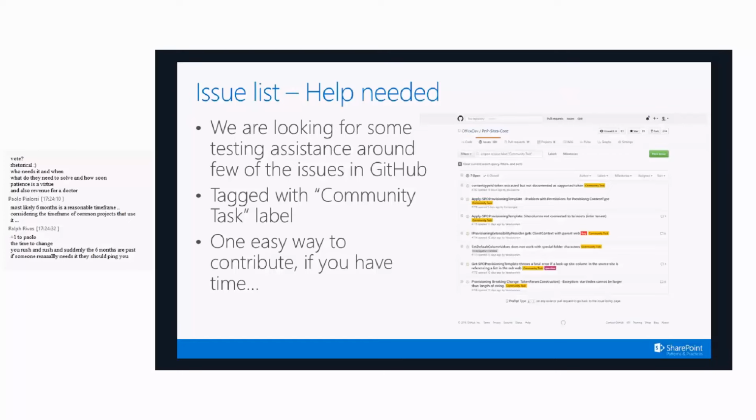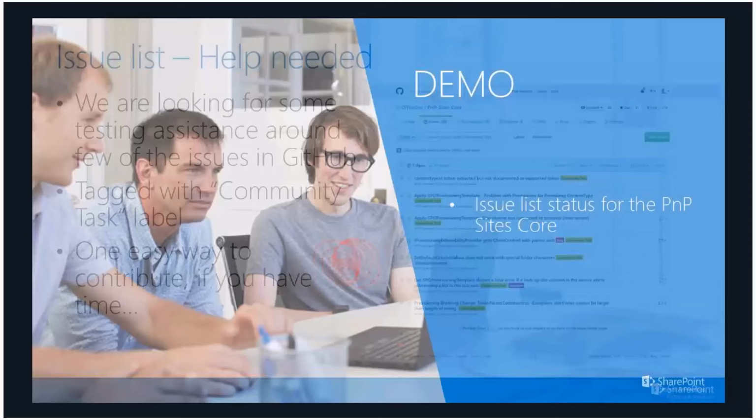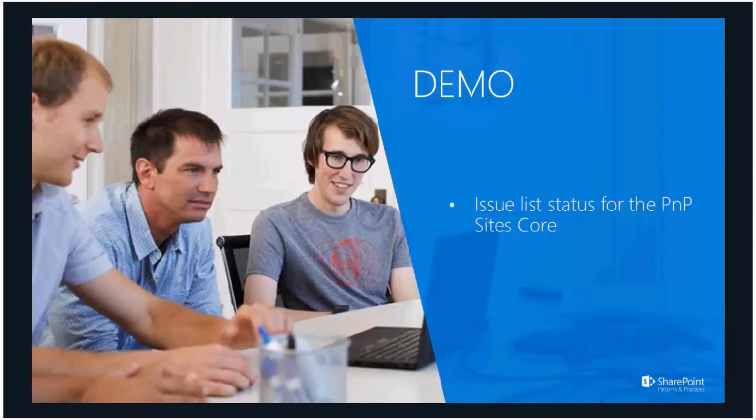And what we've done right now, and let's see if we can actually start moving it with this one, is that we tagged, how many is it? 1, 2, 3, 4, 5, 6, 7 issues with the community task label in the issue list. Some of these are relatively easy, and it's more around validating if something works or it doesn't work. And that would be highly beneficial if somebody has time to help us with this. And let me actually share my screen, so I'm going to quickly show you how to get the issue list moving, if somebody has availability to assist with this.